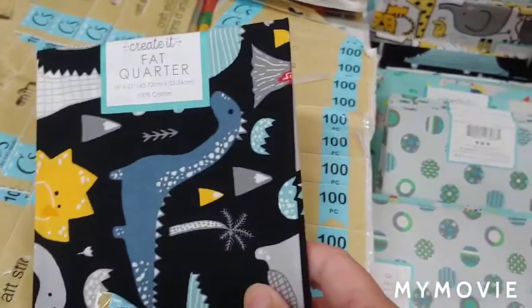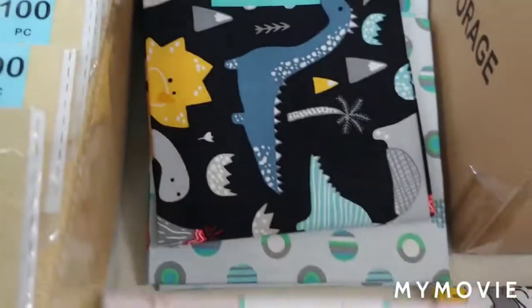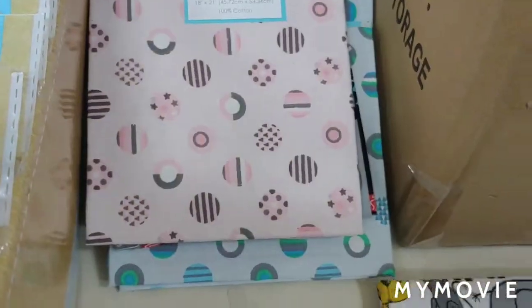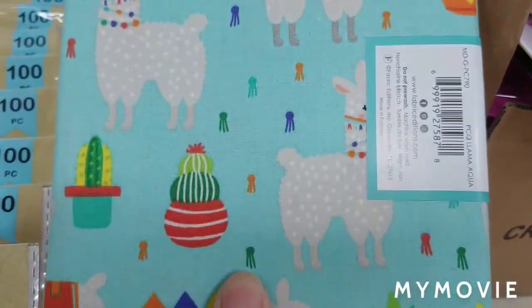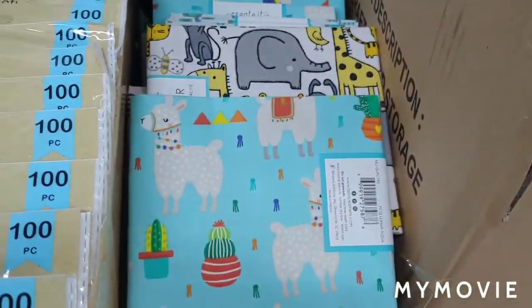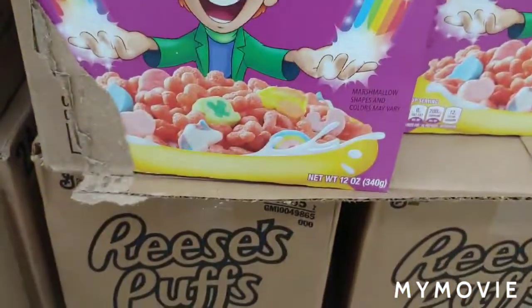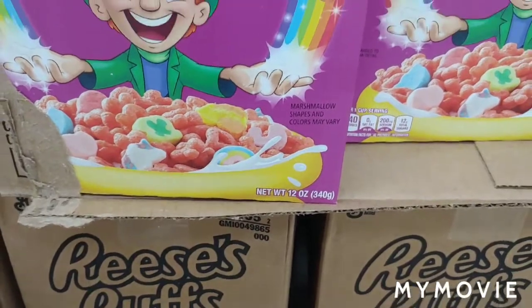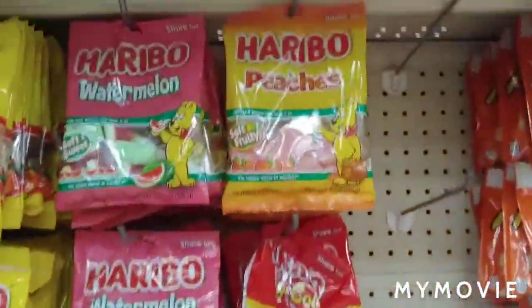Fat quarters and the dinosaur circles. And the circles in the pastel pink. Bears and then the llama. Lucky Charms is the fruity, and it is the big box. It's 12 ounce, a fairly good size box. Lots of the Haribo.